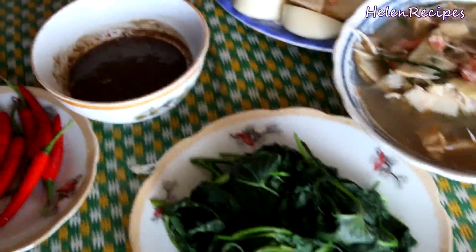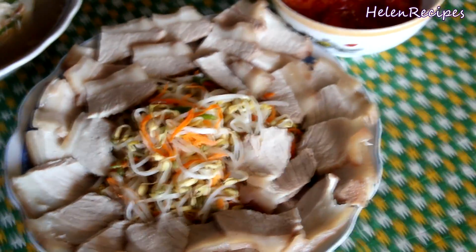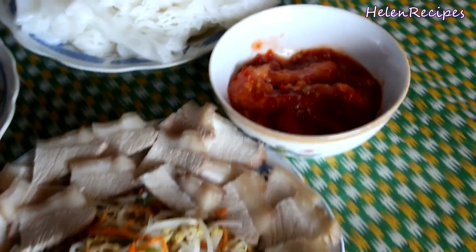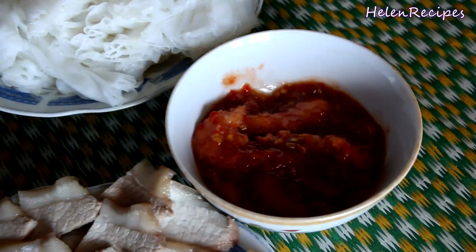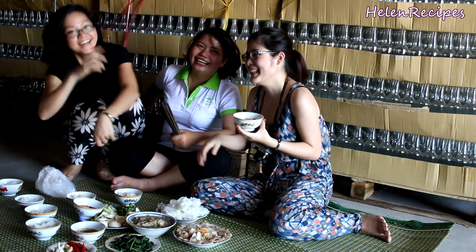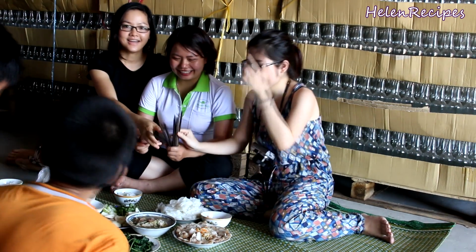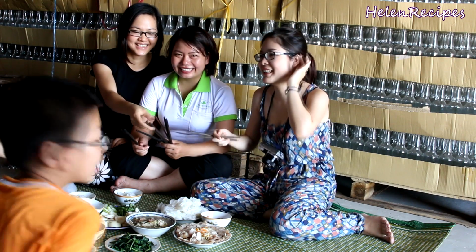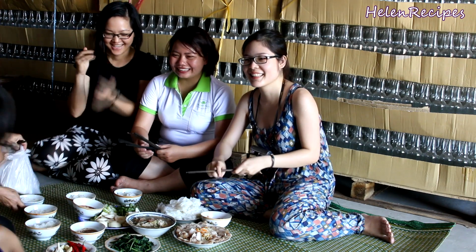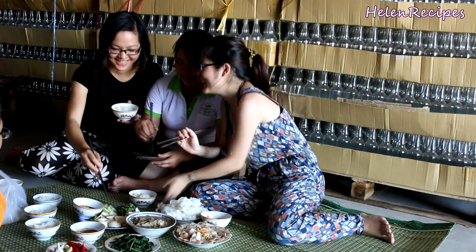So we have boiled vegetables with special anchovy dipping sauce, some boiled pork with pickled bean sprouts to serve with the sweet and sour shrimp sauce, mắm tôm chua, and the delicious soup. Hằng has a big family, so we're gonna sit on the floor. So all family members will gather and sit in a circle on a thatch mat. The food is placed in the center and we're gonna share the meal with each other.